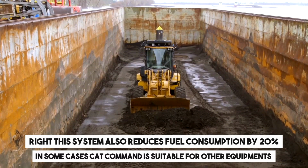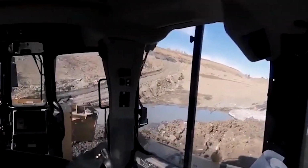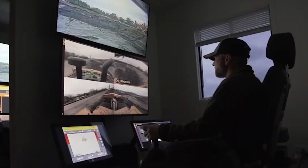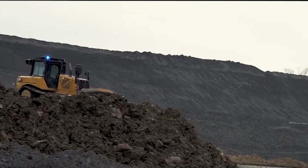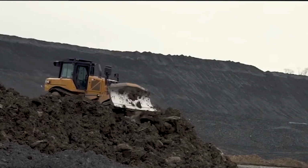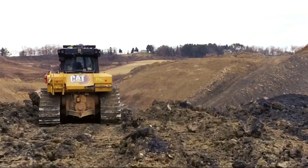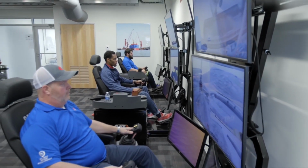In some cases, CAT Command is suitable for other equipment like dump trucks and tractors, in the case of wheel loaders, for example. The remote has a range of up to 400 m. The operator gets all the essential information from temperature to potential issues, and because it weighs only 3.8 kilograms, you can walk around the site with it comfortably. Otherwise, you can set up a remote workstation with monitors and work comfortably from a chair.